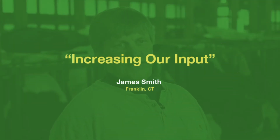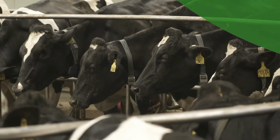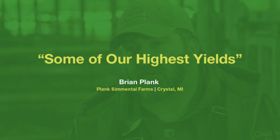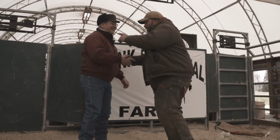We're actually increasing our input of Enogen by 400% for next year. Enogen corn in the field did exceptionally well. Yields were good, very consistent across all of our acres. The Enogen corn has added value to the dairy. Raising Enogen corn, we have not seen the yield drag. We've actually had some of our highest yields we've ever produced here on the farm. We didn't change any of our operation, how we planted, fertilizer, nothing.